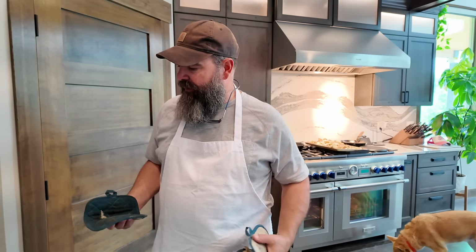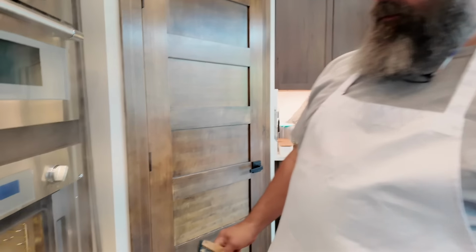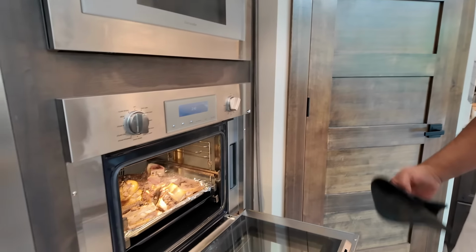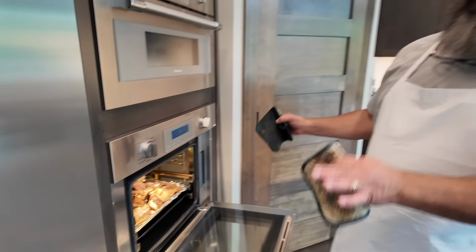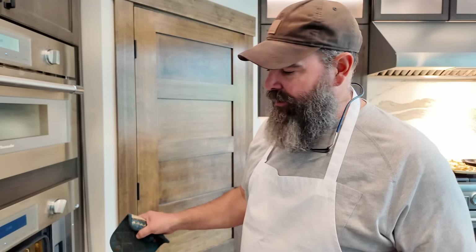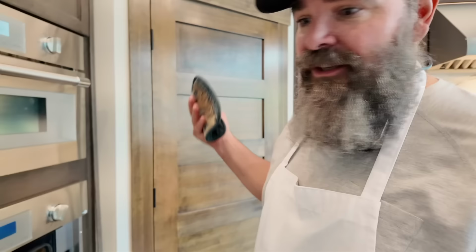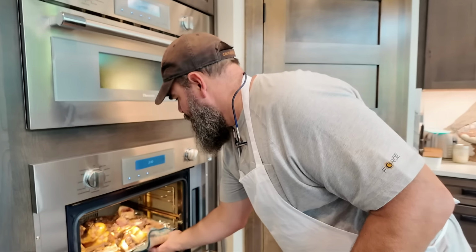Okay, the bones have been roasting for about an hour, and it's time to take them out and throw them in the pots. Woo! You know, this is a steam oven, but it has several different modes. It's on a convection mode now, but it just seals the moisture in there. So that's why that ball of steam came out when I opened it up.